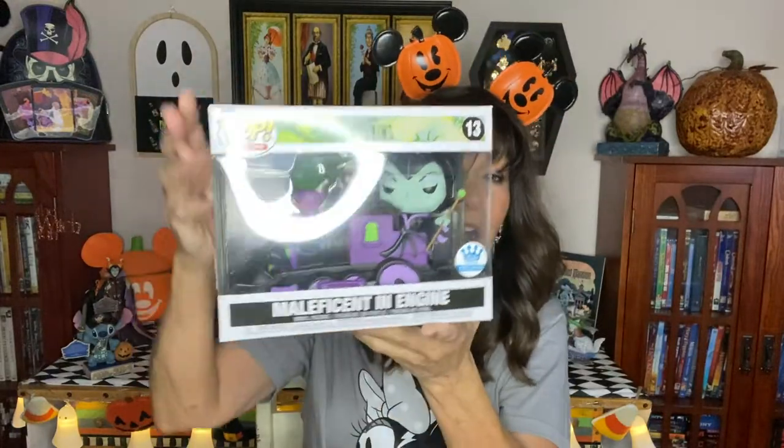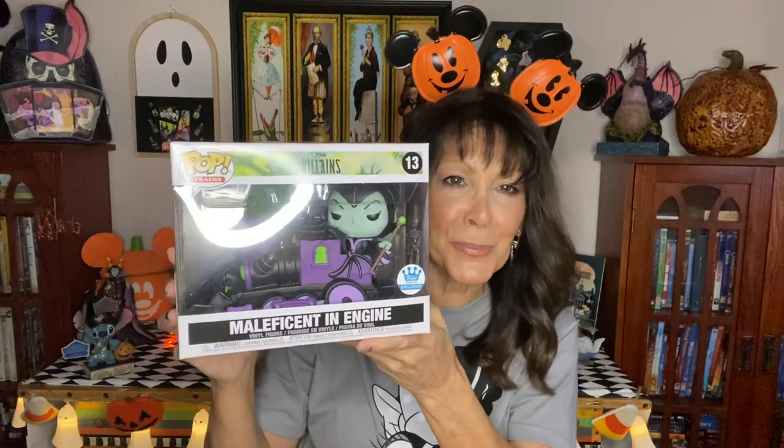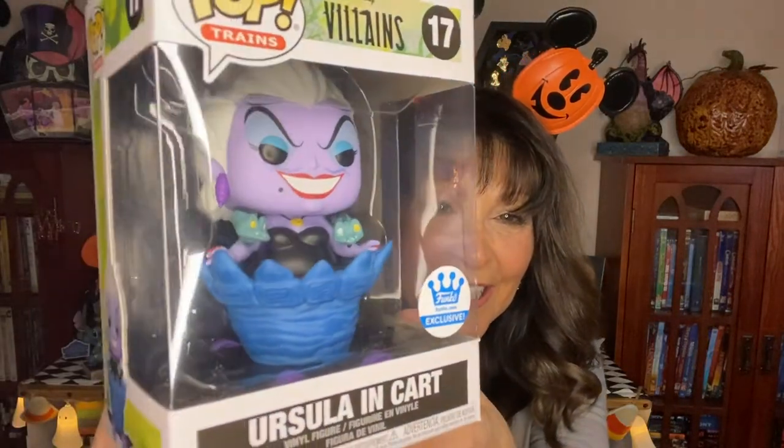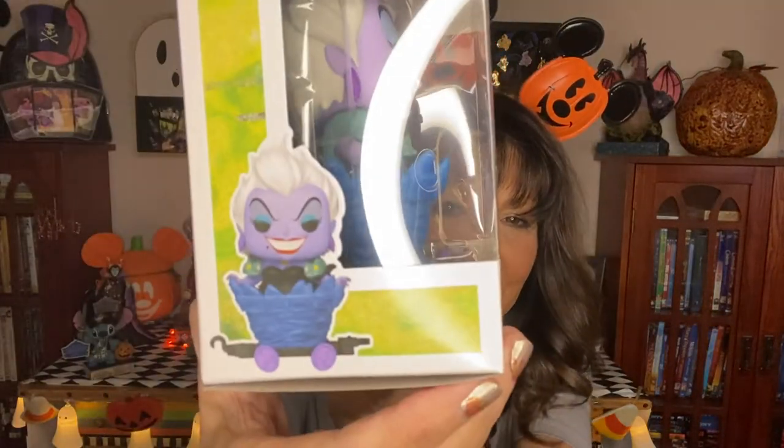So there's Maleficent. I will show you at the very end the full train out of the box, but right now we'll just go through the boxes so this video doesn't get too long. So there we have Maleficent, the girl, the lady. And this was their exclusive. And I know many of you like this villain, including my daughter, because of the princess you may like. But it is Ursula. Look at her in the little, I think it's a little clam cup or something. I'm not sure, but there she is.